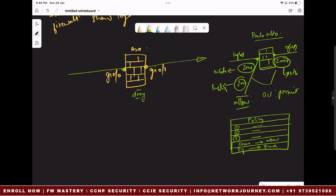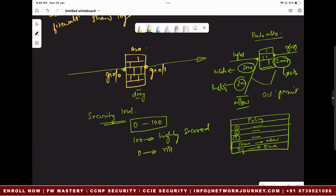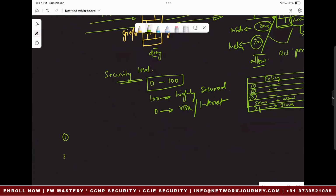In the case of ASA, we have a concept of security level. ASA firewalls have security levels, which start at 0 and go till 100, with 100 being the highest, a very secured one. So you would give that interface 100. 0 is considered risky, the internet-facing interface. So here I would give security level 0, and over here I will give security level 100. Remember, ASA doesn't have the concept of zones. Zone firewalls are ones like Palo Alto and FortiGate, whereas ASA works on the concept of security levels. As per security level, there are three thumb rules.